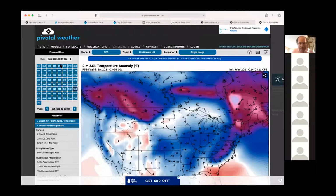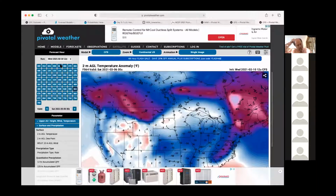With snow chances maximized just to our south, maybe in central and northern Illinois, but it looks like for us, we'll stay out of any significant snow for the week ahead.